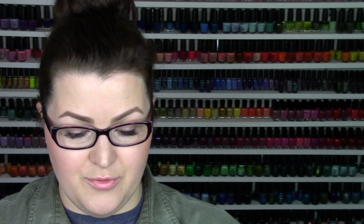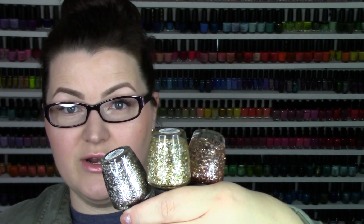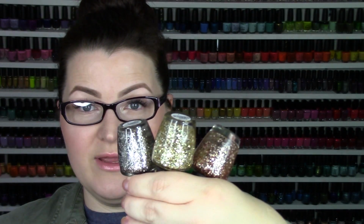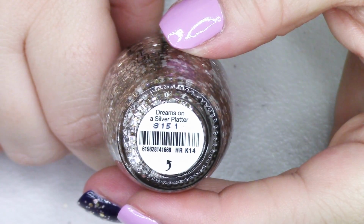So that's the final polish in the main line of 12 polishes. I do have the three glitters to share with you. I would say these are the three limited edition glitters, but pretty much everything in the collection is limited edition as it's the holiday collection. So these three glitters are essentially the same thing. As you look at them side by side, you're basically getting your standard holiday colors: a coppery rose gold, a yellow gold, and a silver. So let's go ahead and swatch them.